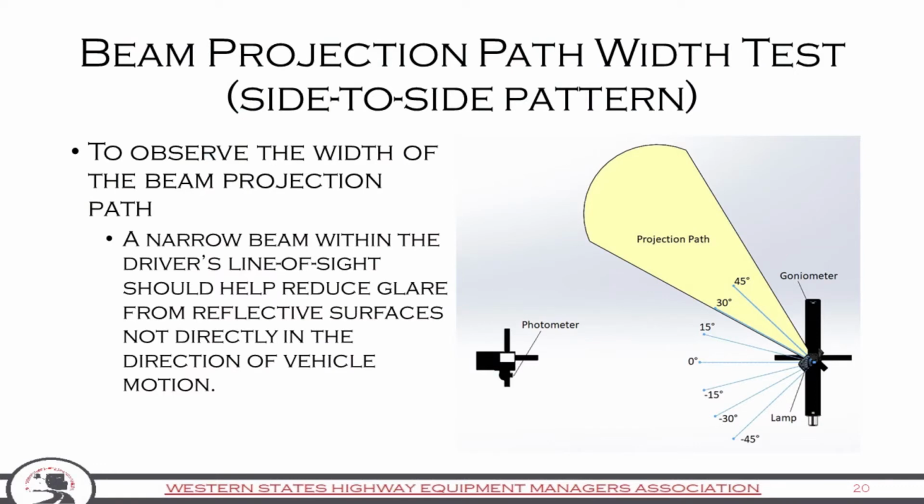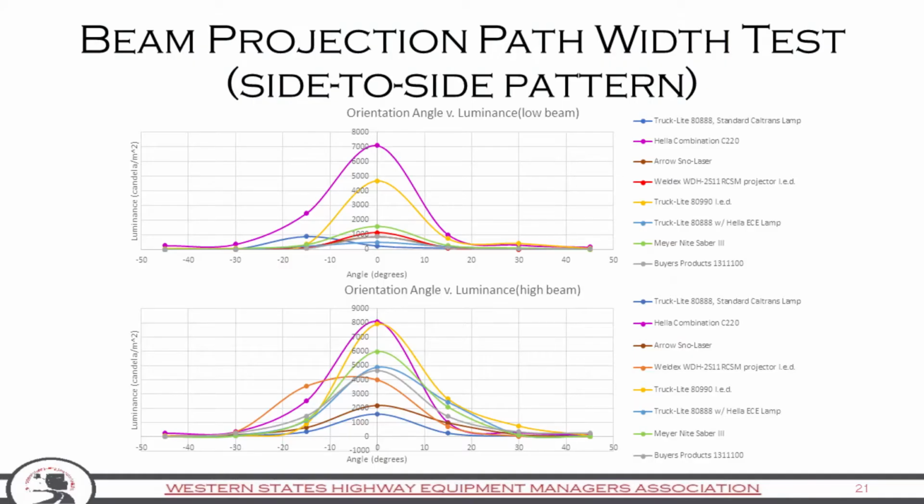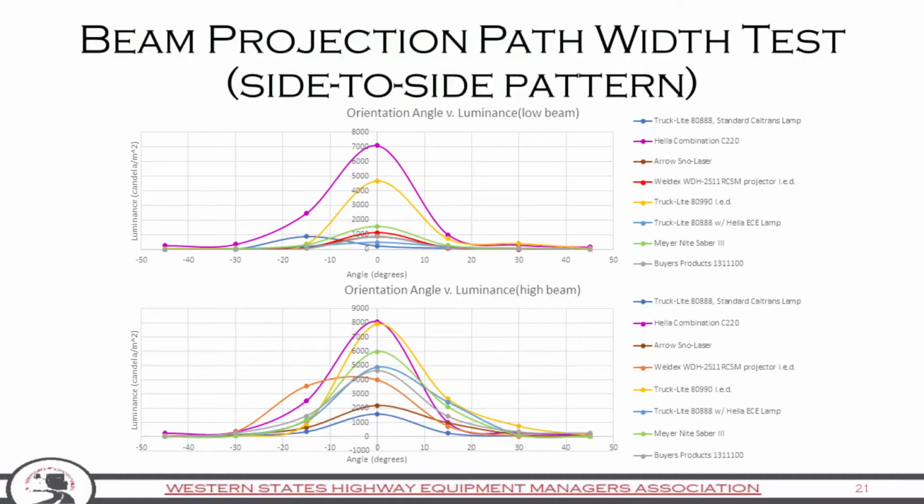The next one we did the same goniometer measurements, but now we did them side to side. And this kind of tells us how wide that beam goes out. Does it go out more like a fog light or is it more like a spotlight? Here's what we got from the test. This is again the Hella combi. It's got a lot of light power. It's got a nice wide beam to it. The next one down is the truck light. You can see, I'll go back down here again. This is our truck light that we're currently using in Caltrans with just our standard 20-year-old truck light lamp. So I think there's a lot of room for improvement in lamps.